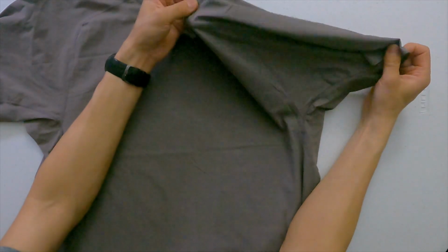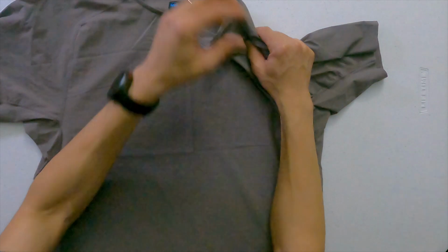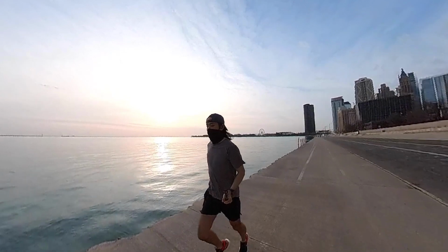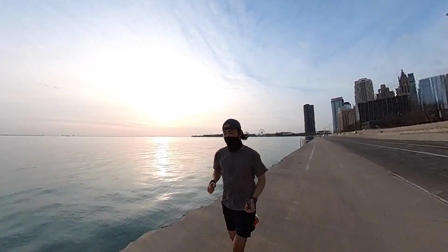The way that they've cut the seams here, they made sure that the seams are not on the shoulder like they are in most short sleeve shirts. And that's intentionally designed so that if you're wearing this with a pack, it's not going to cause any undue chafing. The way that this collar is cut, it's a lot wider than a normal t-shirt collar.